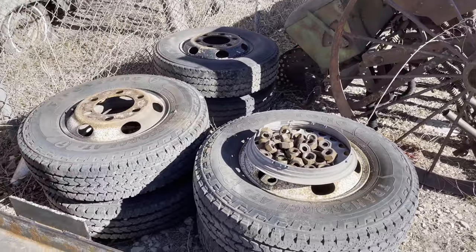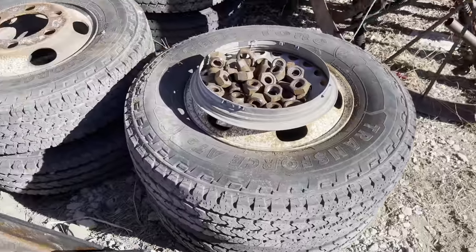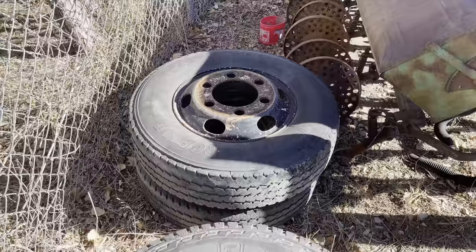Looks like four of the tires are actually really nice. The front tires are here. They're in really good condition still. Two of the back tires on one side were really nice. And there were two over here that are getting kind of bald.